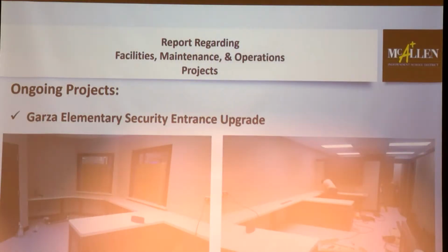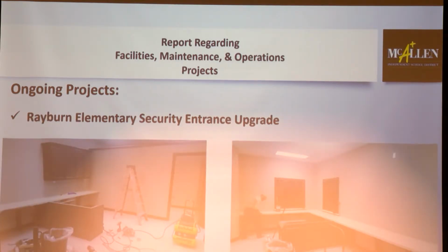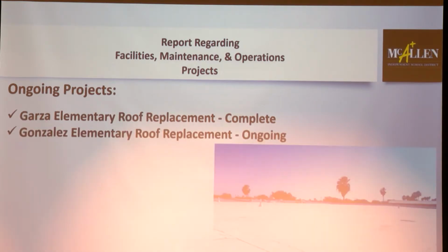The Garza Elementary security entrance upgrade has been completed. We're pending two data drops to begin the moving of the front office staff into the new area. And Rayburn Elementary is in the same stage right now, pending the two drops, and we can begin to move staff already in there. Ongoing projects, we've got Garza Elementary roof replacement, which is now completed. We are working on the punch list items with the contractor to get presented. Construction fence is out there. It'll be removed today as well. Met out there with the contractors this morning.